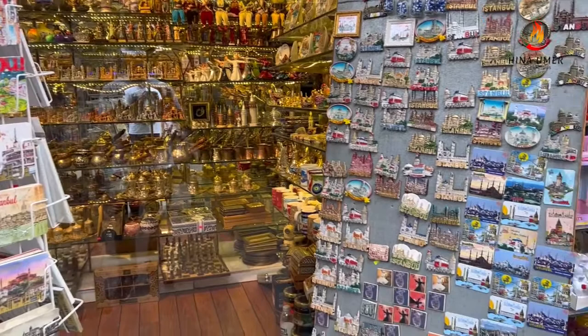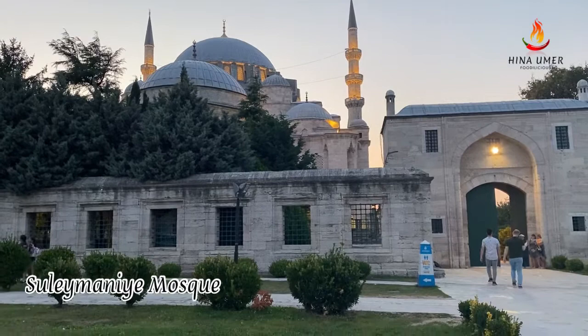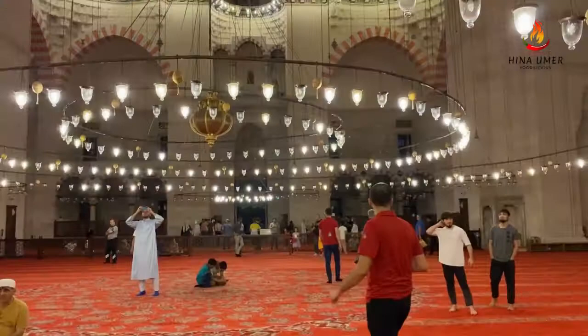Our last stop for the day was Süleymaniye Mosque, built in the 15th century and famous for its beautiful architecture.